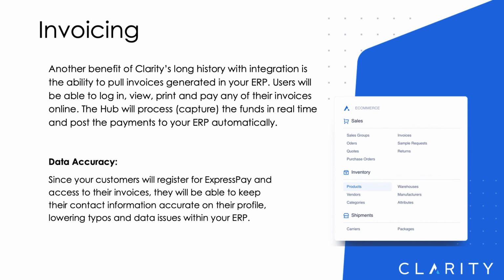Yeah. Now, it's funny you mentioned that. It reminded me of something you said. That's a real big benefit for the end user. And I agree, because I can keep my name, my phone number, my email, my address. I can keep everything up to date, my card, and that all gets pushed to the ERP. So the data accuracy for the accountants at the business is tremendous, right?